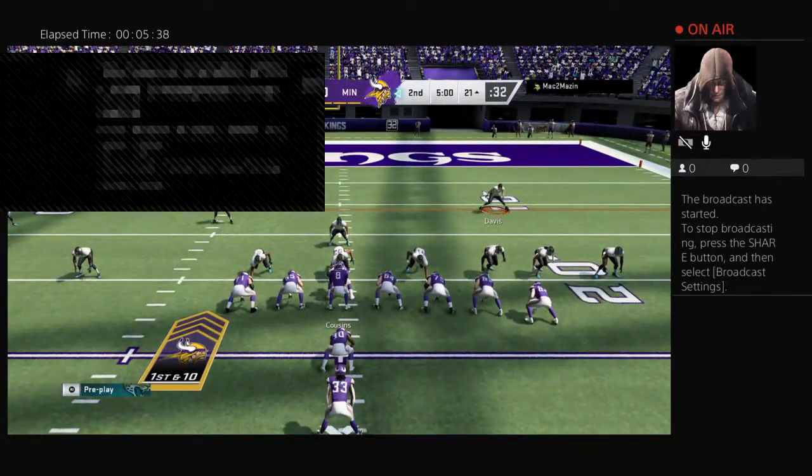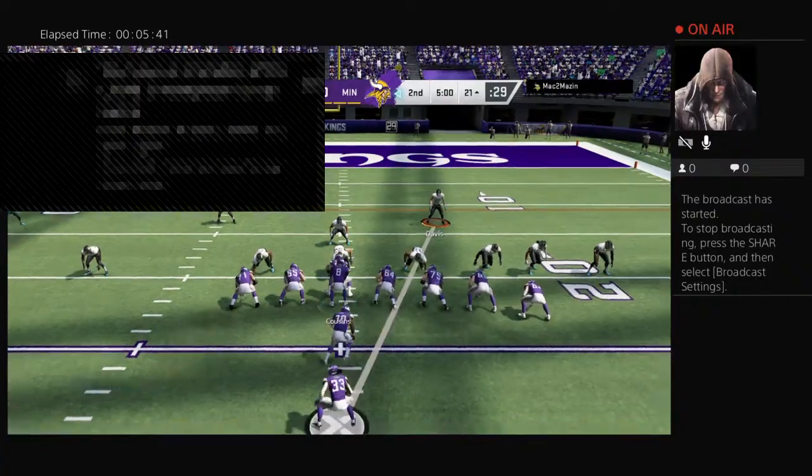X3, 218, chopper. Rush in, rush in, rush in.